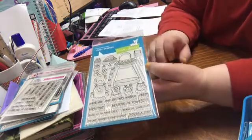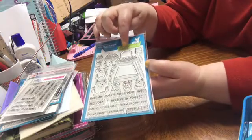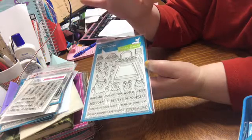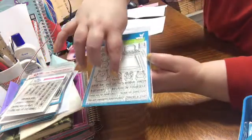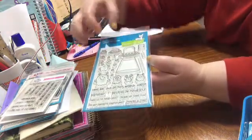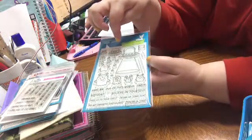Now this is, oh shoot, I didn't even think to dig it out, and I'm not going to take your time to do it now. This is very close to a Gerda Steiner stamp set that I have, which is very much along the same thing, and I think it even has the same take me to your cake, or take us to your cake sentiment. Very close to Gerda Steiner, but these are smaller and they have more accessories than the Gerda Steiner one.